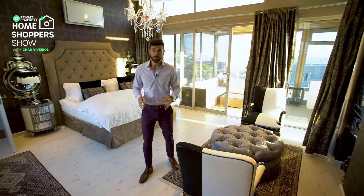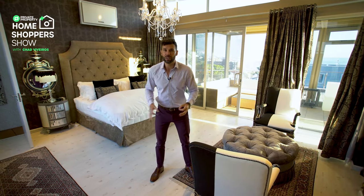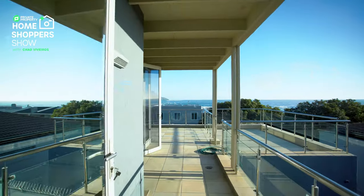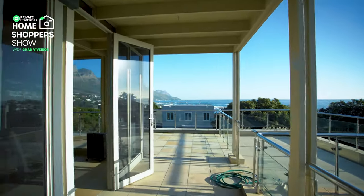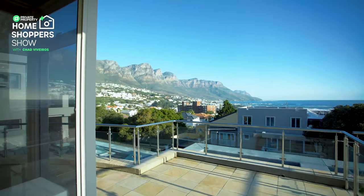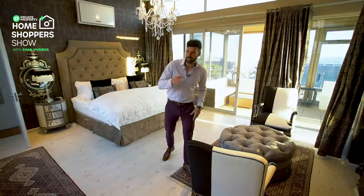And that balcony, you can put a jacuzzi on. It's been rated for jacuzzis, it's been rated for the weight of the water. So if you want to have a jacuzzi with 180 degree ocean views in Camps Bay, this is the house to have it. And nobody's buying a house in Camps Bay unless you want to sit in a jacuzzi.